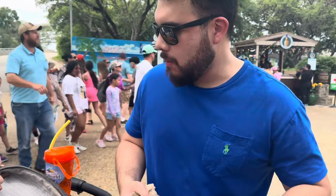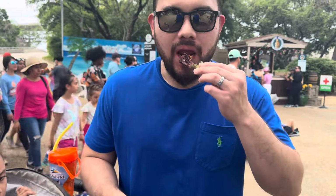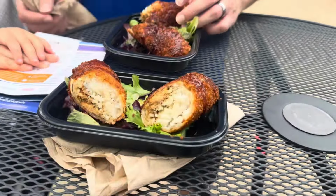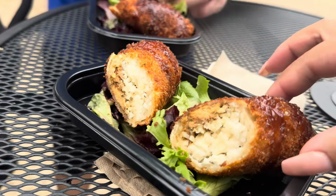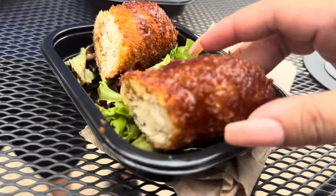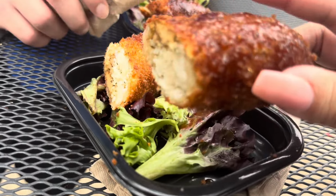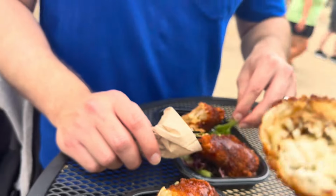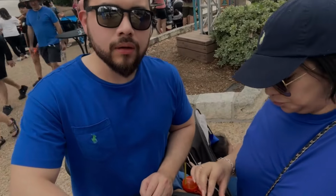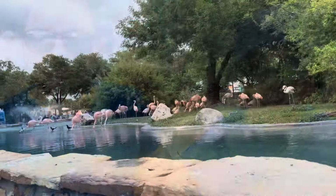You want to try one? Good. It's good? It's good. Crispy, it's like an egg roll. You want some? Yes, taste it. Is it good? It's good. Guess it's still like honey? It's like an aioli sauce. Aioli sauce? Let's try it. So after trying this rice roll, I give it a 7 out of 10.